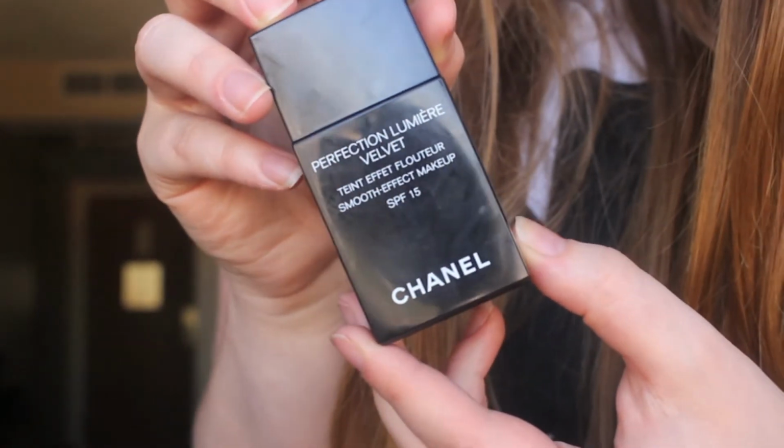Right, let's move on to some makeup bits. First of all, I'm going to talk about a foundation, and that is the Perfection Lumiere Velvet Foundation by Chanel. This is their most recent foundation launch, so you've probably heard a bit about it on the internet, and I believe I featured this in a basics post, which I'll link down below. Well, I've brought it on holiday with me for one, so I clearly must be liking it. But the reason I want to mention this, it's just so easy, and for minimum effort you get maximum effect, I've found with this one.